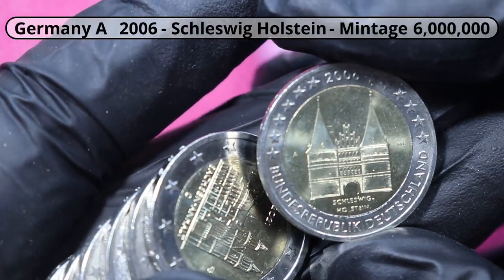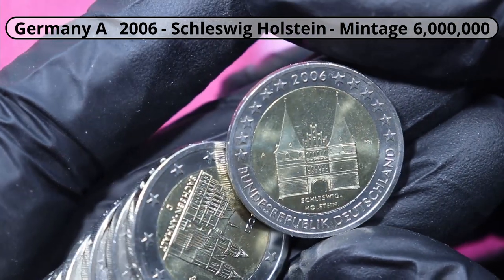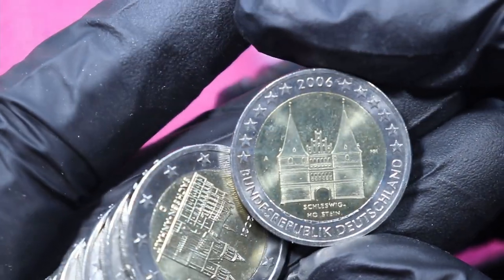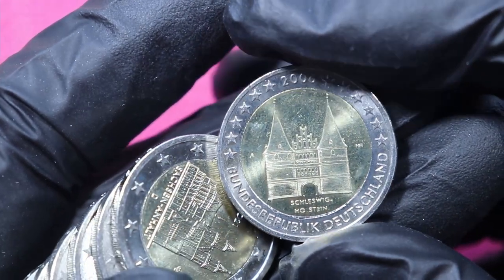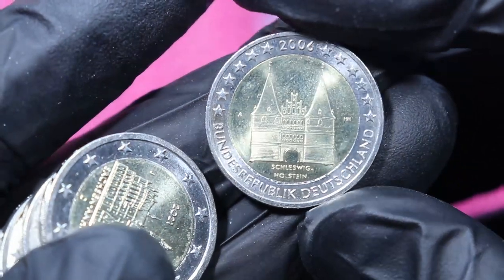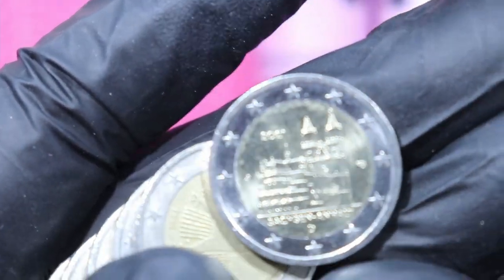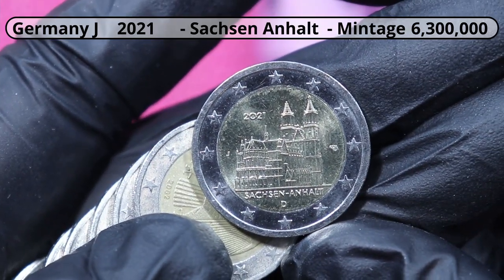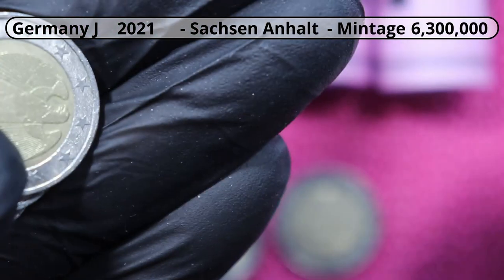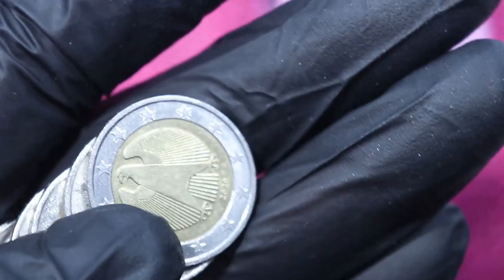Oh, and it's a really shiny one. Normally this is a bit 2006. Coin is a bit older, but still shiny. Very nice. Bundesländer series, Schleswig Holstein. Here we have Sachsen-Anhalt again. Bundesländer series with a dome in Magdeburg. Second one from the Hunt.